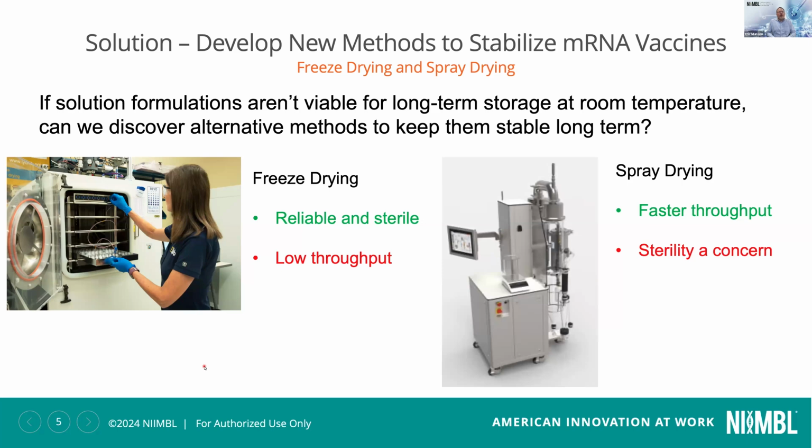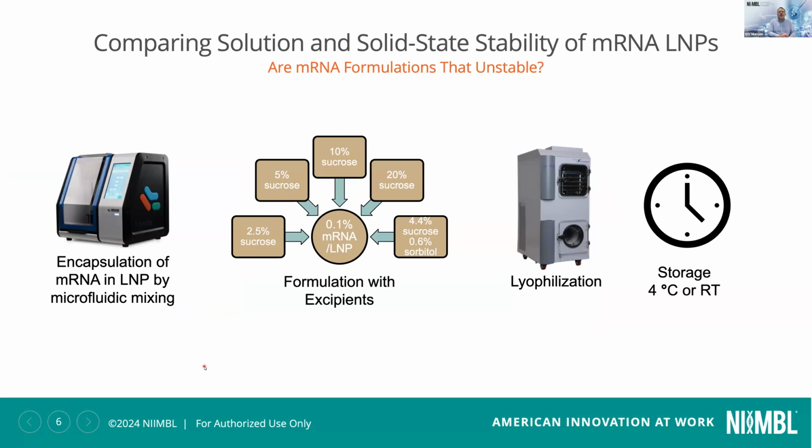We actually investigated both. We found that spray drying was not really a good alternative compared to freeze drying. And so basically we went with the freeze drying approach to try to understand the stability. So the first thing we did is we tried to see, is there a formulation that is stable in the solid state? And so what we did is we basically made formulations using standard industrial practices, and then we added different amounts of sucrose, which is a very common pharmaceutical stabilizer for these systems.